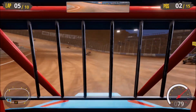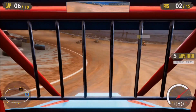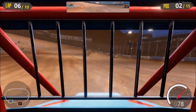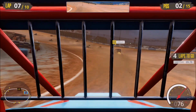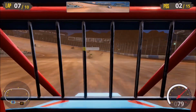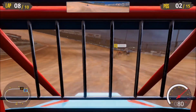All right, I like that I don't see anybody in our virtual mirror at the top. It's not something I use a whole lot, but here, since we're so close to making it to the A main, I glance up at it every once in a while just to sort of see if anybody's breathing down our necks. That was a fast lap.